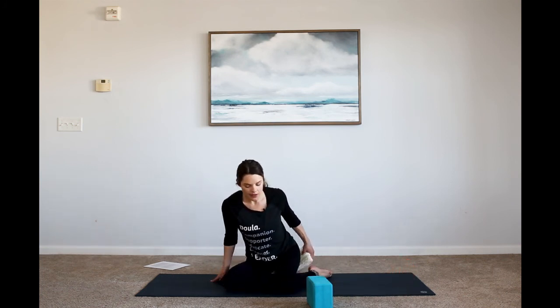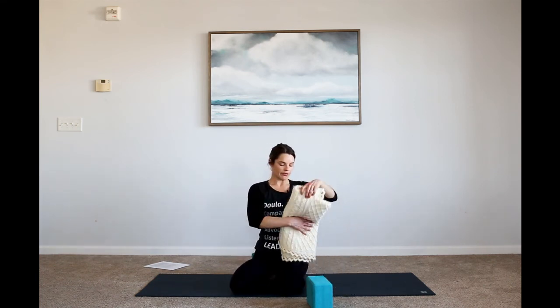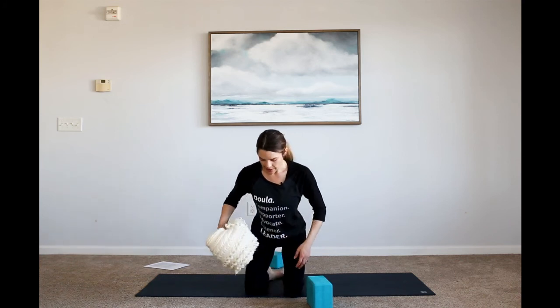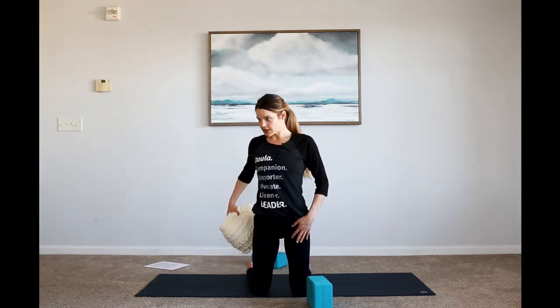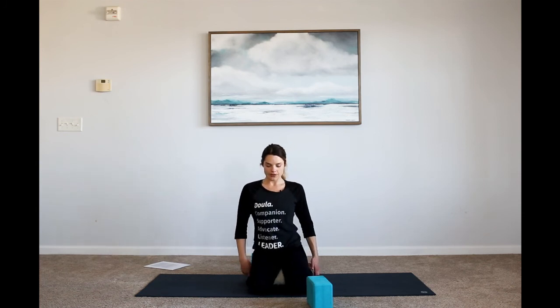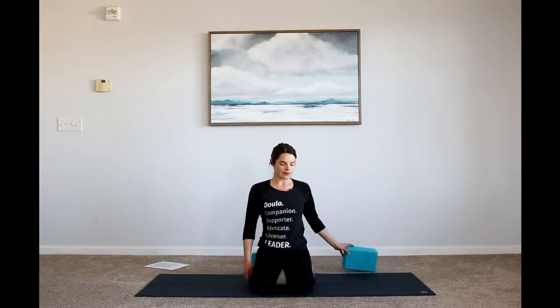If you have blocks handy, this pose can be done with a block. Otherwise, we'll use our blanket by folding it into somewhat of a square shape. And as you inhale, come onto your shins. And as you exhale, take your blanket and place it between your heels, coming down into Virasana, Hero's Pose. If you have your block, it can be placed right between your ankles.